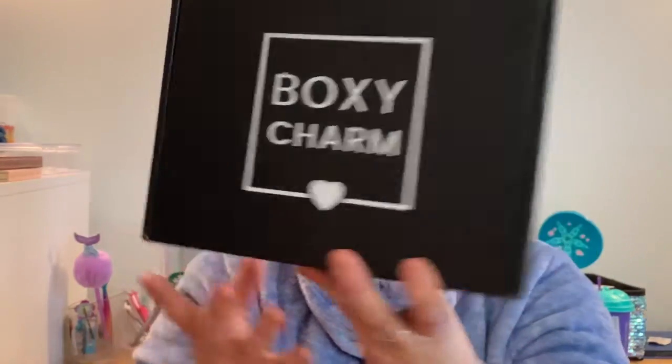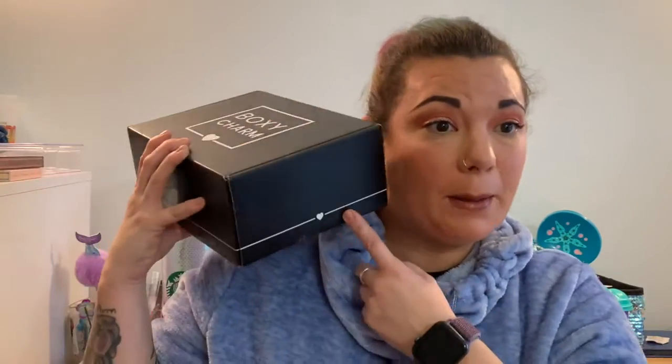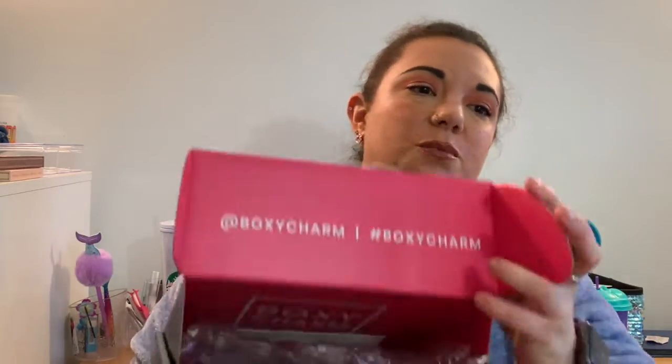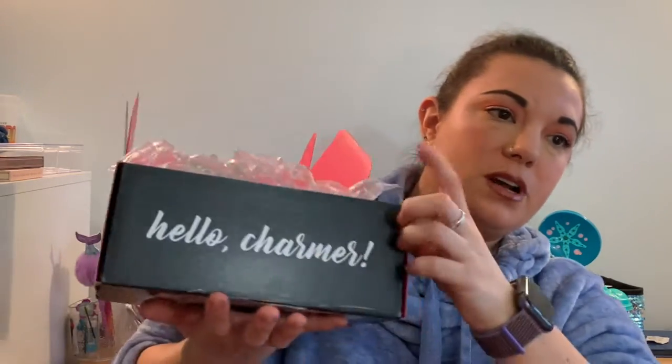This one is definitely wider this year. Well, I guess technically, yeah, this year. It's the beginning of the month or the year, so yeah. All right, so there is that. Let me just open this up, and of course, this is just the regular box. That's why it's the red inside. And like usual, it says Hello Charmer on here.